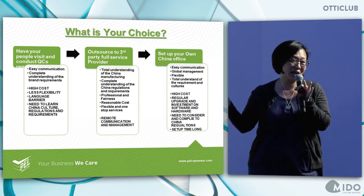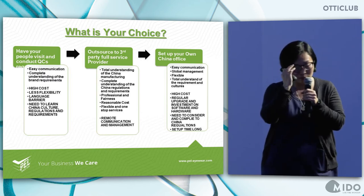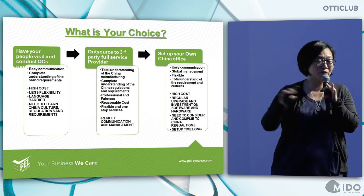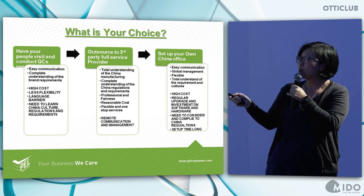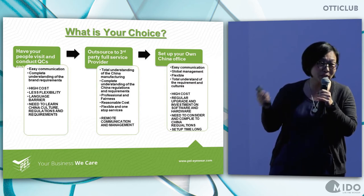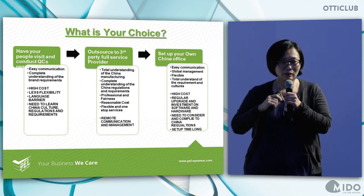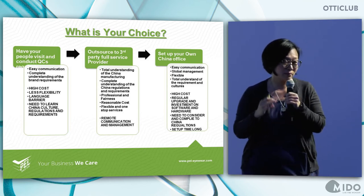And another one is some brands, I see they start to do it in China, is they set up their own China office. Because they think it's easy to control. And it's global management. They have different people to do it for them. But they need to consider high costs because they need to regularly upgrade the computers and everything for their local office in China. And also they need to consider, is there any labor regulation they need to comply with? And also it takes time to set up their own office.